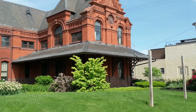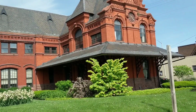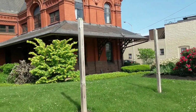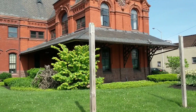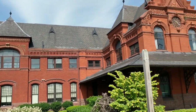We are back here once again in Lebanon, Pennsylvania. We are here at the Cornwall and Lebanon Railroad Station. Right over there is the Reading Railroad Station, which we had visited earlier. The railroad itself, the Cornwall and Lebanon, was created by Robert Habersham Coleman. And just quite the ornate building.